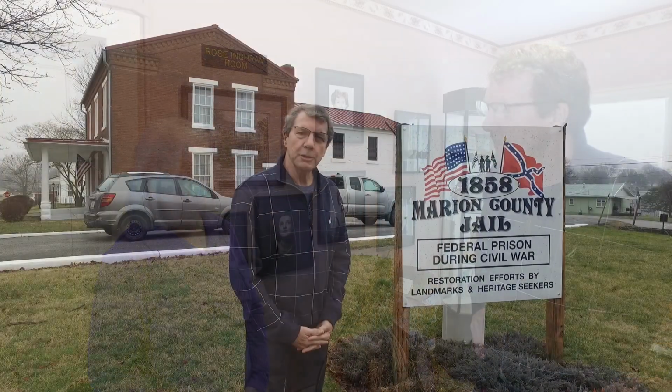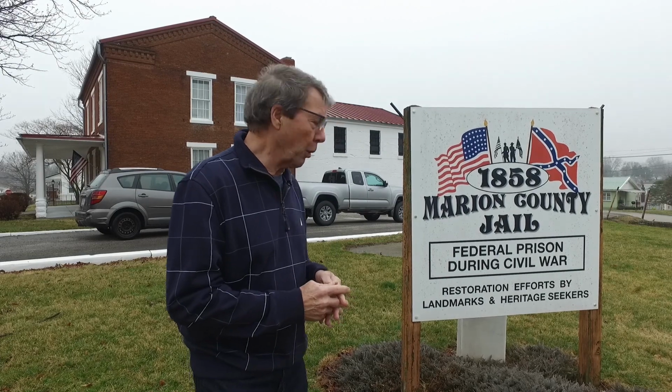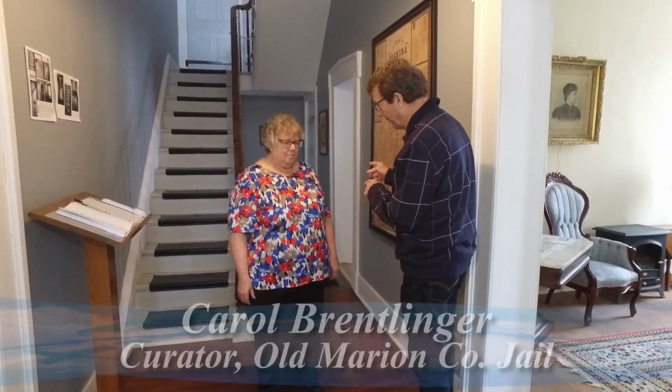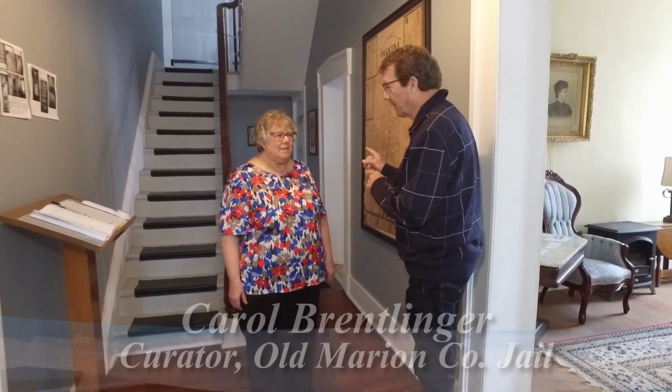Just blocks away, across from the courthouse, the same history lovers, the heritage seekers, also administer this historic site, the Marion County Jail, which dates to 1858. It was a federal prison during the Civil War. Carol Brentlinger, you're the curator of the old jail in Marion County. And this is a fascinating place.